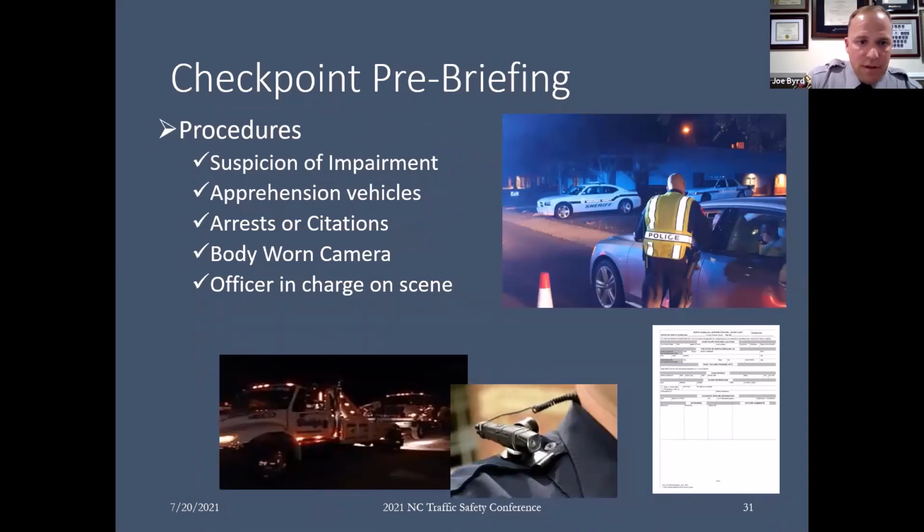Some other things I mentioned earlier: where we're going to put these folks that we suspect are impaired, whether it be alcohol or drugs. Do we have a relatively hard, flat, level surface that we're going to take them to, whether we have a line for walk and turn or not? Where are we going to take them somewhere safe that's not off to the side? Is it a parking lot? Is it the side of the road? Do we have those locations?